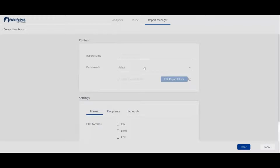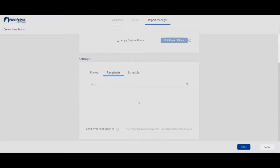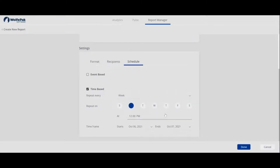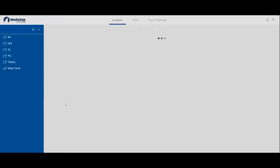So say I want my check history report to go out, and I want to send that by Excel. I want to send that Excel, and I want to send it to certain people. I want that to go out every week, every day, on Tuesday and Wednesday, whatever it is. I set that schedule, and it'll automatically email that Excel file out to the recipients on the schedule that you have set up. And that can be done on any one of these reports as well.